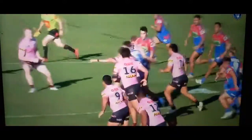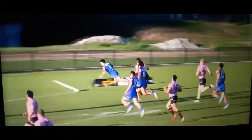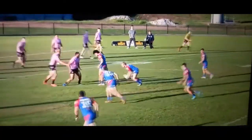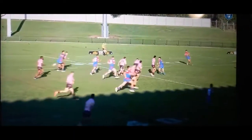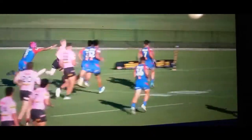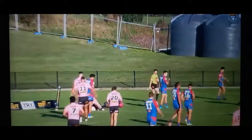And it was right up against the Panthers. It was just a massive success over the weekend, and marvellous for the Knights. Newcastle had to stop the Panthers from winning to make sure that Newcastle would be the winners.